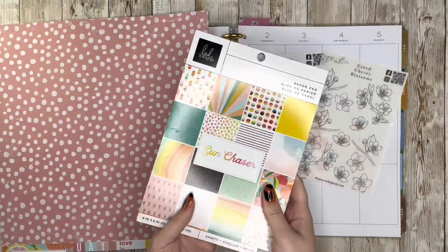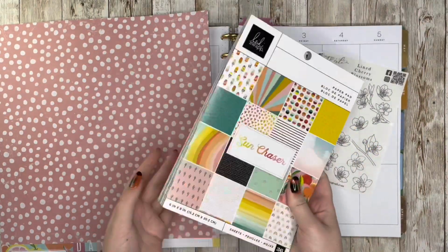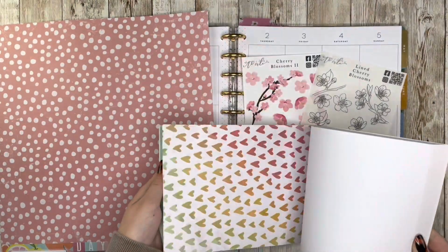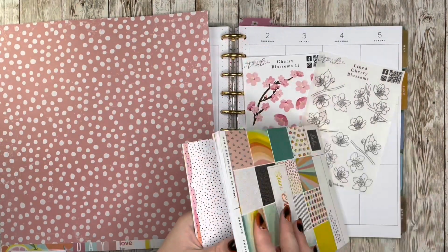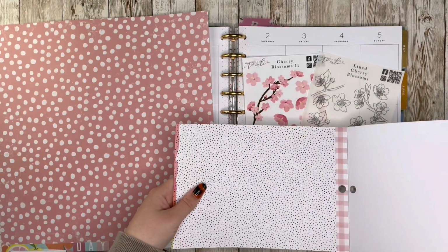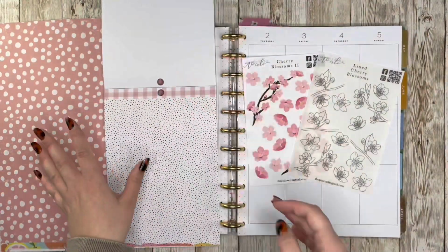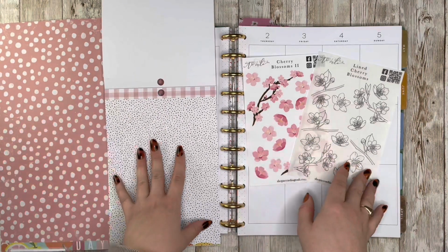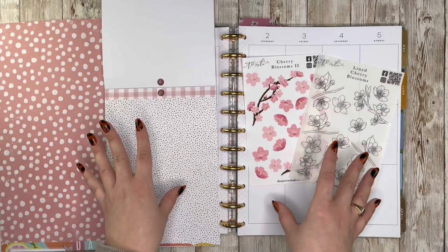While I was at Joann's, I also grabbed this Heidi Swap paper pad. It is a Sun Chaser. There's 6x8 sheets of paper, and there's all sorts of fun patterns in here. But I think the polka dots might be nice to do a polka dot on polka dot kind of thing, because we've got the pink flowers and then the black and white flowers, so we'll mix and match all like that.